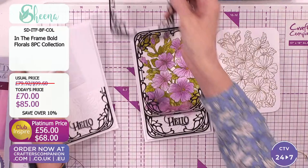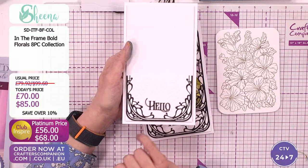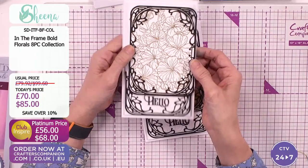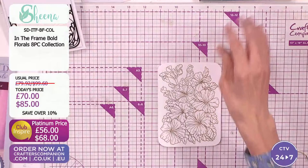To prepare the base card, she's run some white card through the embossing folder and used part of the frame on there so that when this goes over the top like that, you're going to see that and it's going to join it up like this. How cool is that? So just have a play with it. That's what dies and stamps are for. Cut them up, have a bit of a play.